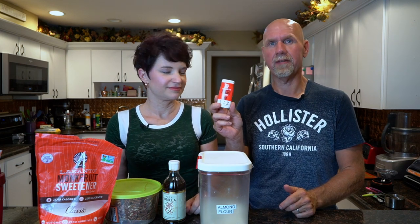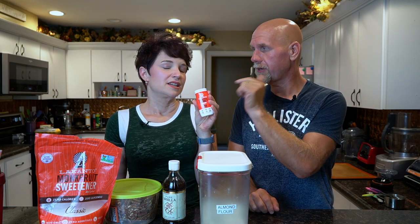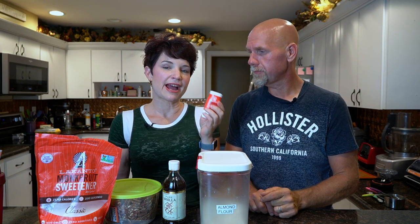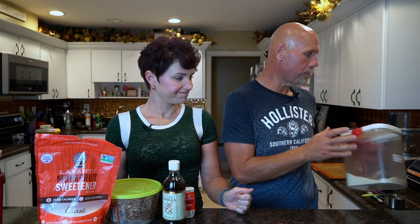And then we also have some of the liquid Lakanto, if you want to add a little bit of extra sweetness without upping the carbs, because there's no carbs in this since it's pure monk fruit. This is my absolute favorite. There's no weird taste with monk fruit. It's really good. Okay, so that is all the ingredients we're going to need, and then we're going to need a bowl and stuff like that.